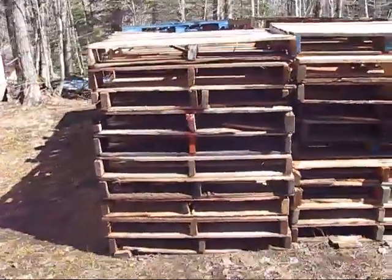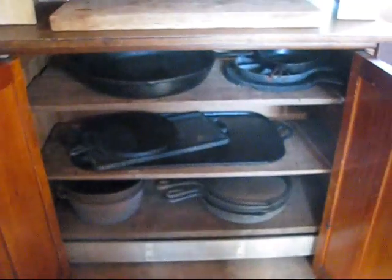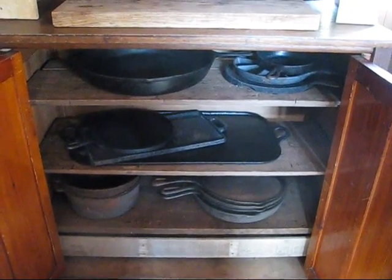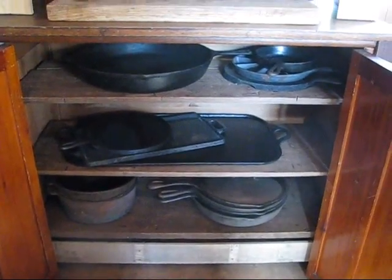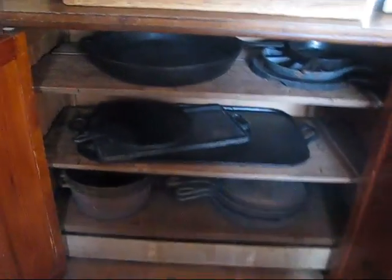Where the $3.95 comes in is at the Restore recently. We got this old board, and he cut it into shelves. And it's fabulous. It holds the cast iron fabulously.